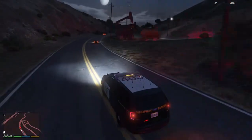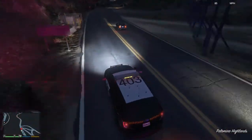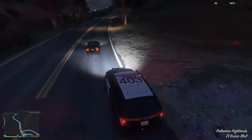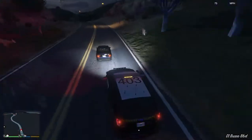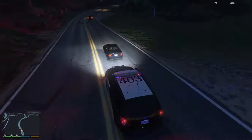Oh, and to all you CHP fans out there, they actually bought 150 2020 FPIUs. And they won't be on the road till 2021, unfortunately. But, oh man, I want to see those things.